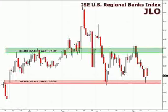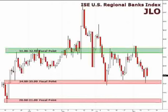But if we break to a lower low on this one, below 24, the measured move on the downside would have a first target around the 20-21 area, but bigger picture measurements can go even as low as $15 on the downside. So it's vital that this $24 area holds all downside action.